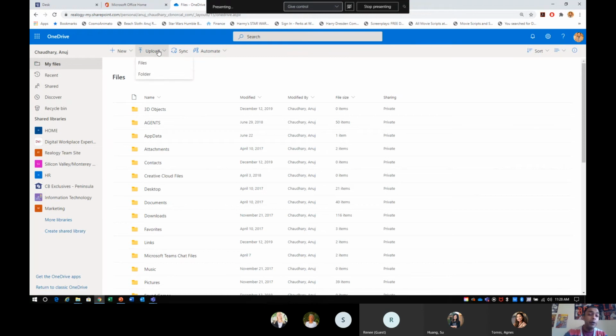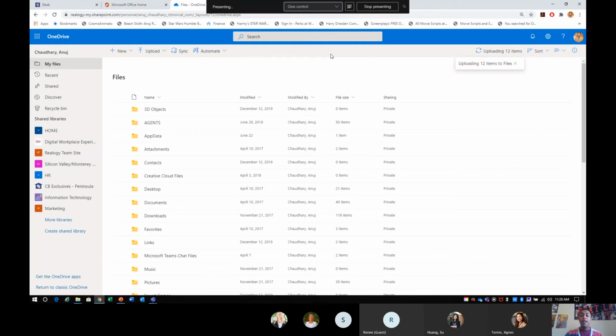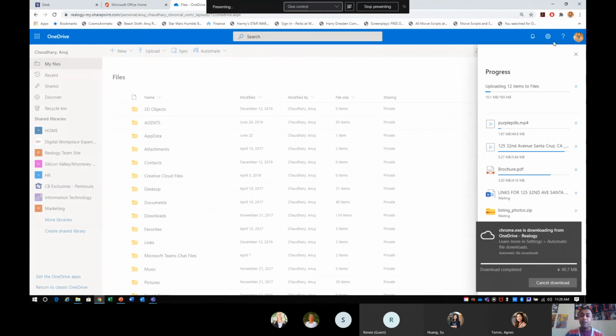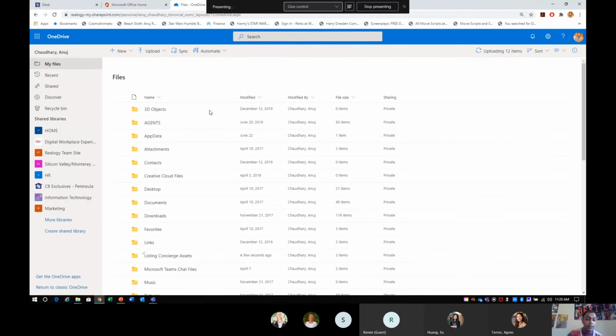So all I have to do is hit Upload and hit Folder. And now I can go to my desktop and choose Listing Concierge Assets and hit Upload. And in one fell swoop, everything in that folder will be uploaded into this system. And as you can see, a progress bar pops up where you can see all of the items that are being uploaded, and immediately a Listing Concierge Assets folder is created. You can see it was created a few seconds ago by me. And once it is complete, everything has been saved. And that's it. That's all you guys have got to do.